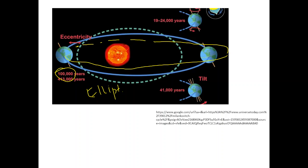Second is the obliquity, where the tilt of the earth changes. So it is also called the obliquity cycle. We all know that the earth's tilt is 23.5 degrees, and it changes between 21 to 24 degrees, and it takes 41,000 years. And the third cycle is the precession cycle, where the wobbling of the earth happens.